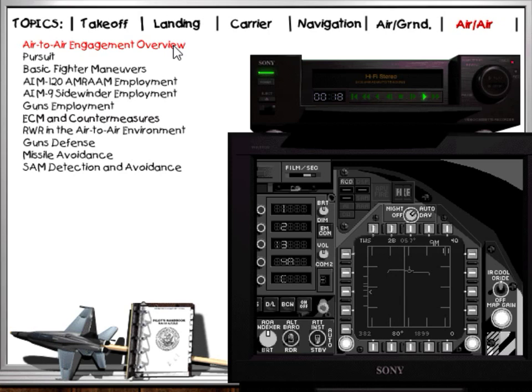If you are not familiar with the radar system, a review of the navigation and radar section will be of benefit to you. Select the radar contact and evaluate it using the IFF. If it's hostile, begin maneuvering for the engagement.